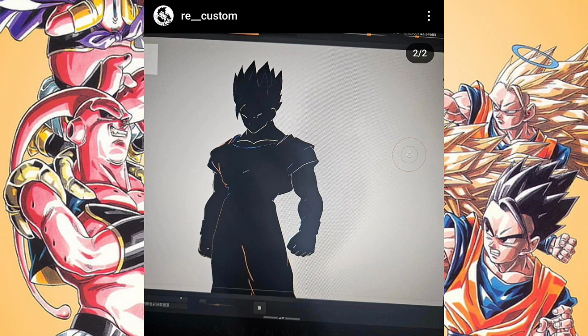Now that picture, as we can see, looks like it's meant to be based off of the Dragon Ball FighterZ model, right? So I'm assuming that the figure would follow that type of body, you know, proportioning and structure and art style. The thing is, Recustoms posted this for about half an hour and then took it down.